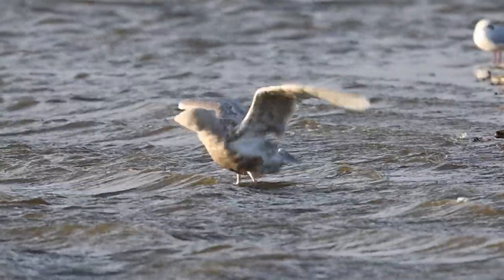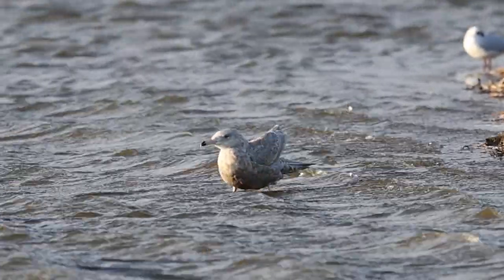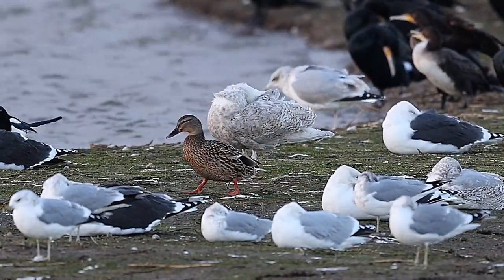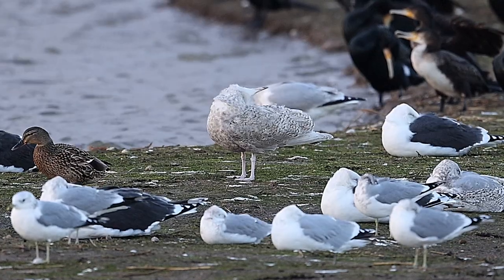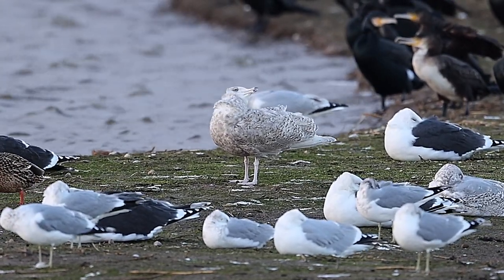There were a good selection. We had common gull, black-headed, greater and lesser blackback, as well as herring gull, all scattered about. The gull aficionados were on the lookout for the odd Caspian and yellow-legged as well. But it was the glaucous gull, this one is a second winter, that really stole the show.